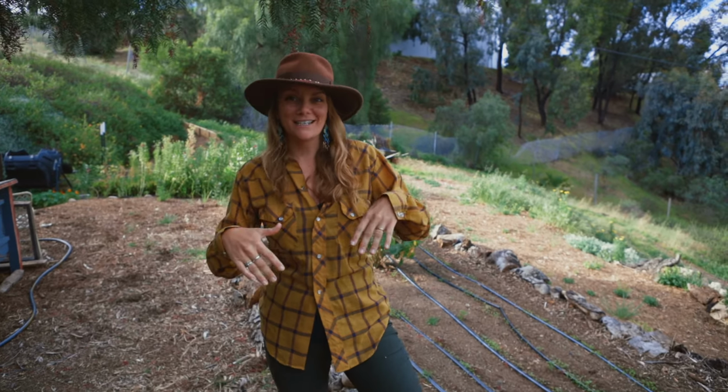So we're going to talk about today what is growing in the garden, things that I'm planting, things that I'm thinking about. We're just going to give a little tour of what it looks like on our seed farm.